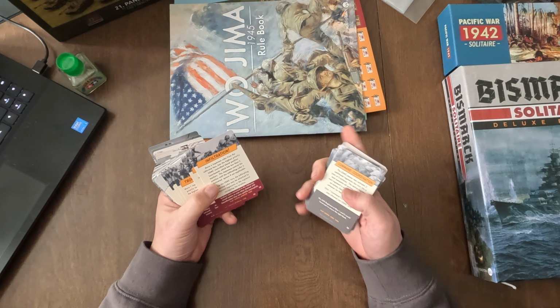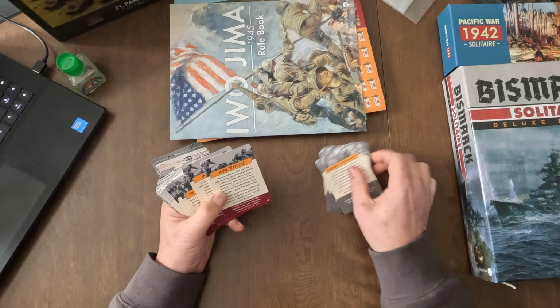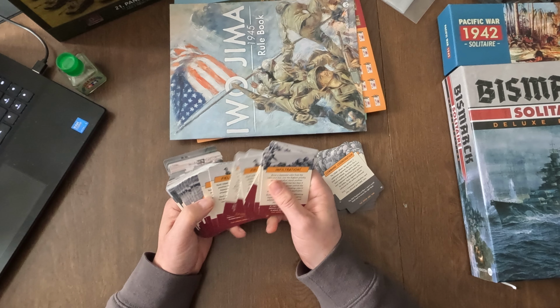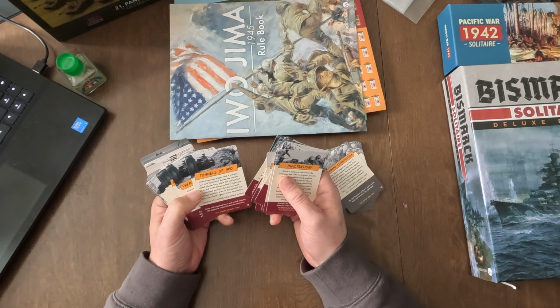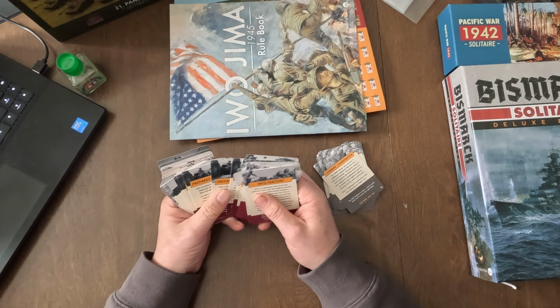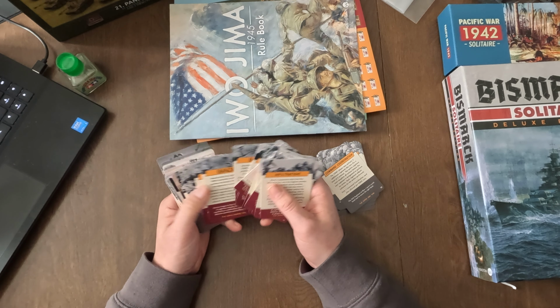Infiltration. These are the Japanese. That's got to not be all of them. Yeah, these are the Japanese. Fire attack. Tunnels of Iwo: if the Japanese player took a marker lost, not infiltrated, during the current turn, place the marker lost on the board. Oh, they can bring crap back now too. Whew, that's kind of nasty.